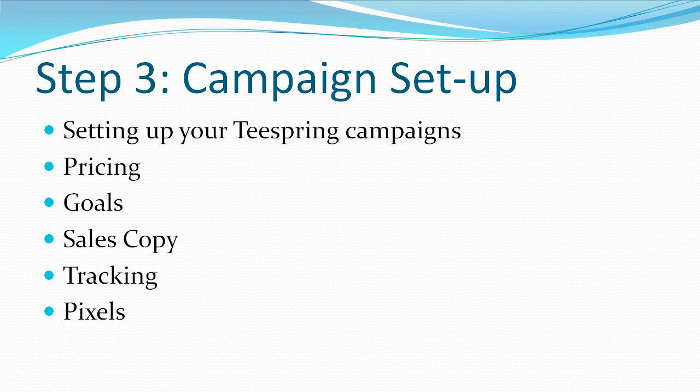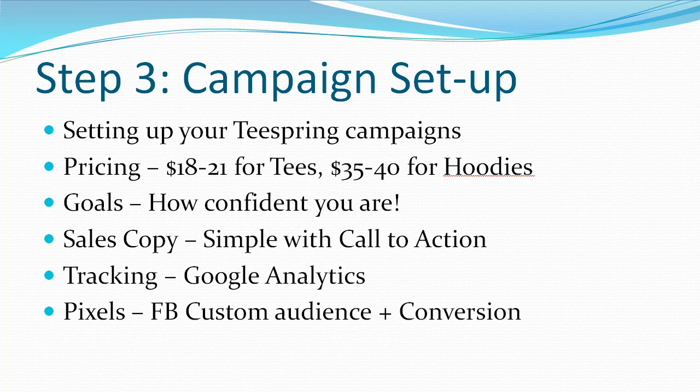Your sales copy is really important as well. You want to actually add tracking and pixels. So here are a few guidelines that I go by.